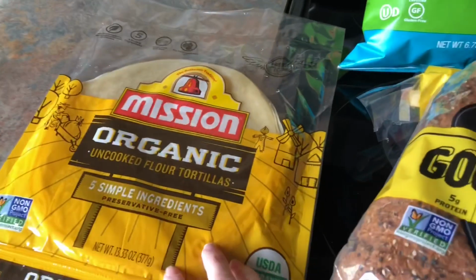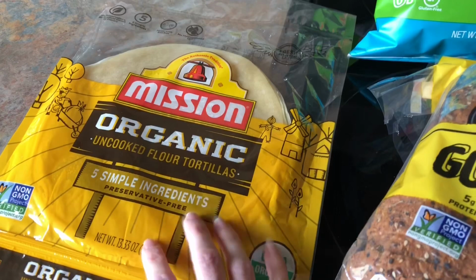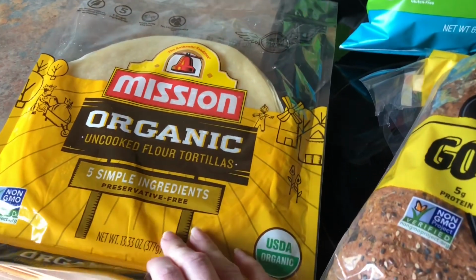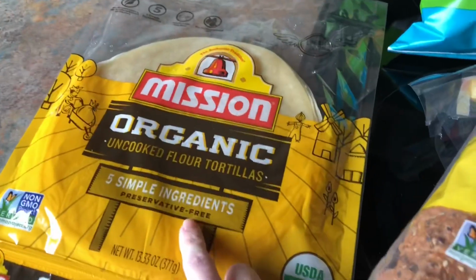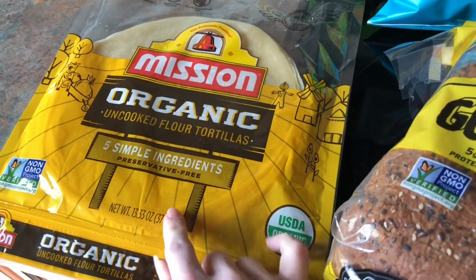And then these are the tortillas that we love to use. These are amazing. I highly recommend these tortillas. They taste so good. And there's only 5 ingredients in this. There's no preservatives and it's organic.